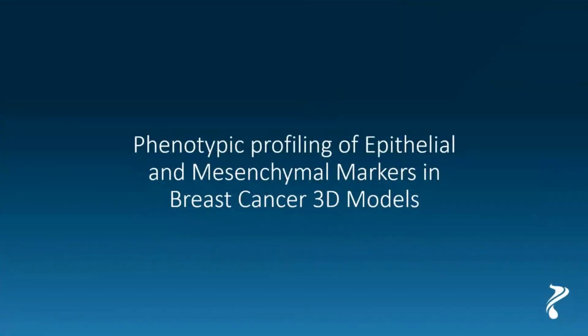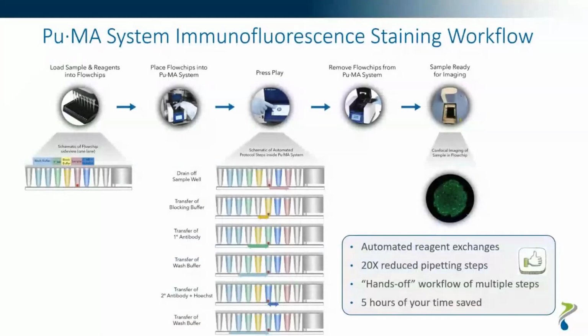In this part of the webinar, I'd like to share with you some data that we acquired using these workflows, and I'll show you how we do phenotypic profiling of epithelial, mesenchymal, and proliferation markers in breast cancer 3D models. For that, we use our developed workflow for immunofluorescent staining, to characterize the expression of different cellular markers.